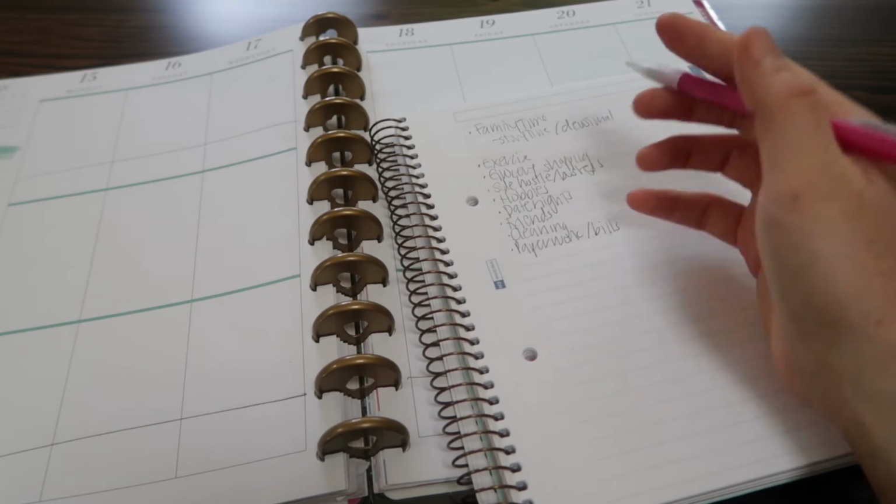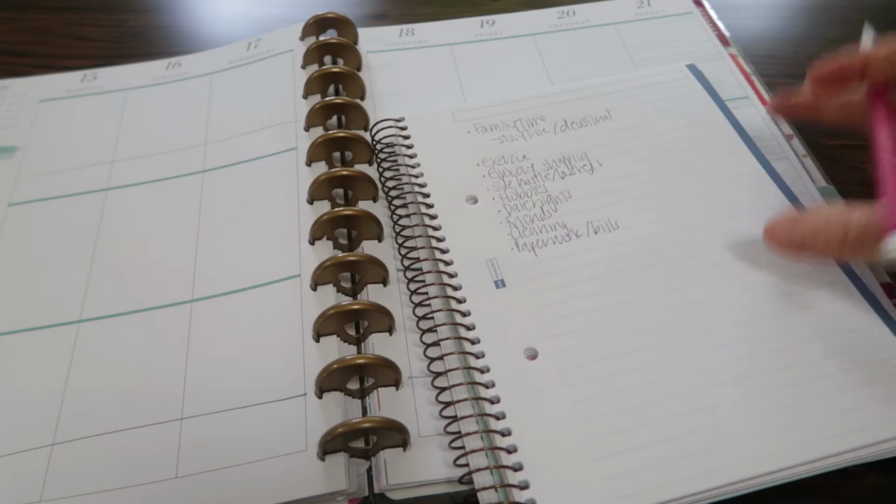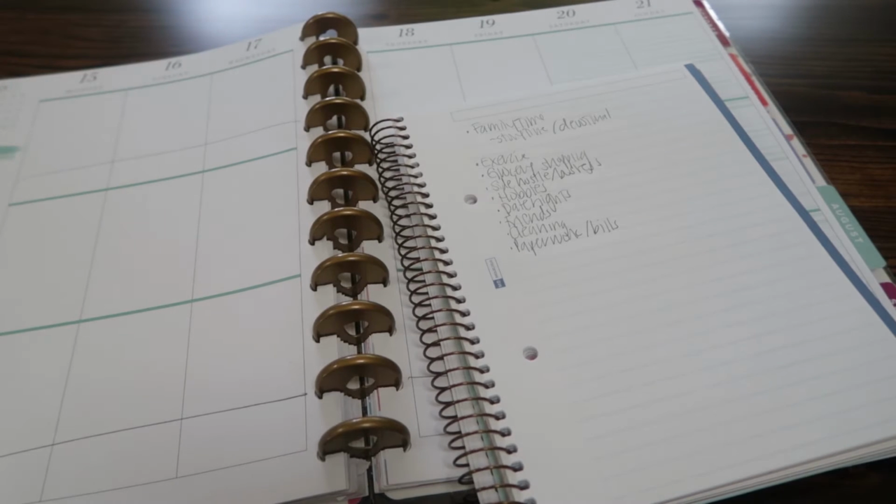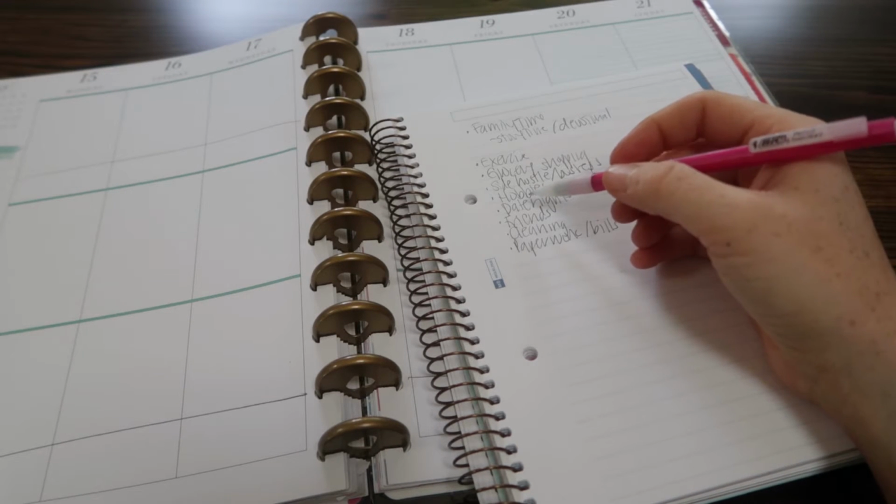So just make a list of all the stuff you have to fit into the week and stuff you would like to fit into the week. And this will just be kind of your guide for most weeks, but of course it can change from week to week as different things happen.